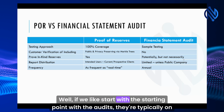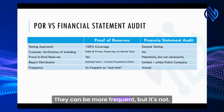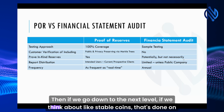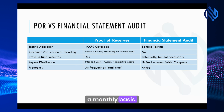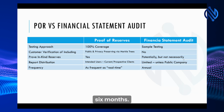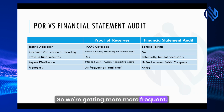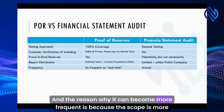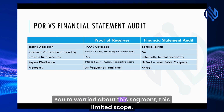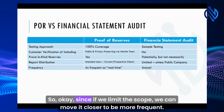Yeah. Well, if we start with the starting point with audits, they're typically on an annual cadence, right? They can be more frequent, but it's not. So annually there. Then if we go down to the next level, if we think about stablecoins, that's done on a monthly basis. And we've got some exchanges doing proof of reserves maybe every 6 weeks or every 6 months or quarterly, right? So we're getting more and more frequent. And the reason why it can become more frequent is because the scope is more limited, right? You're not worried about the whole company, the whole income statement, the whole balance sheet, every month, right? You're worried about this segment, this limited scope. So, okay, if we limit the scope, we can move it closer to be more frequent.